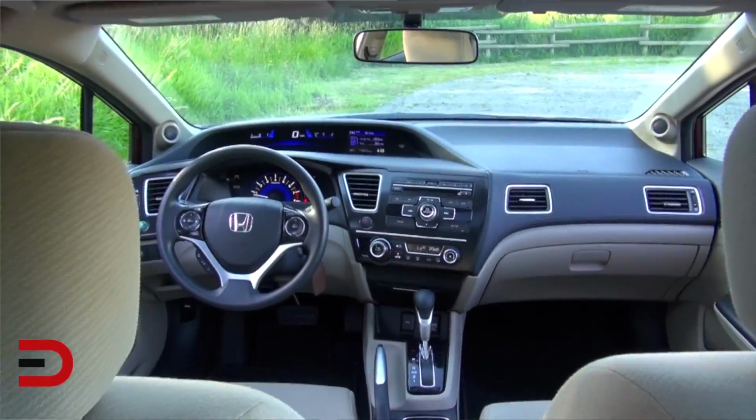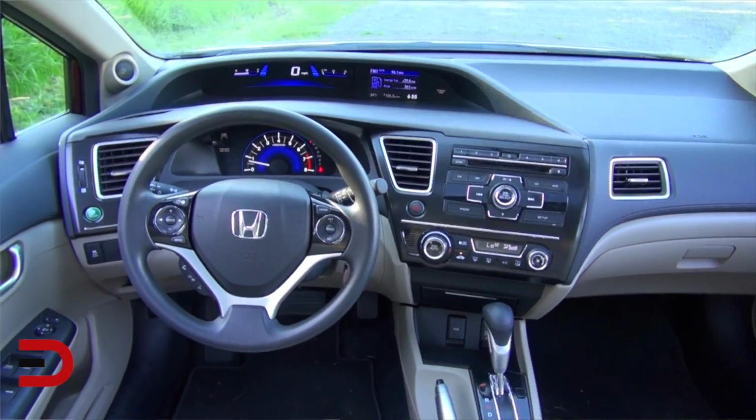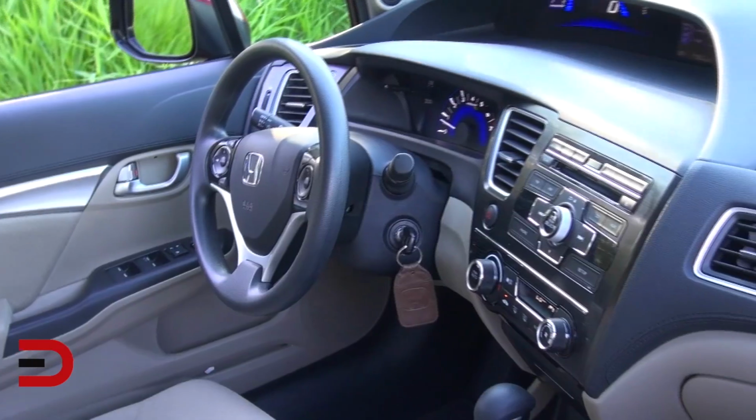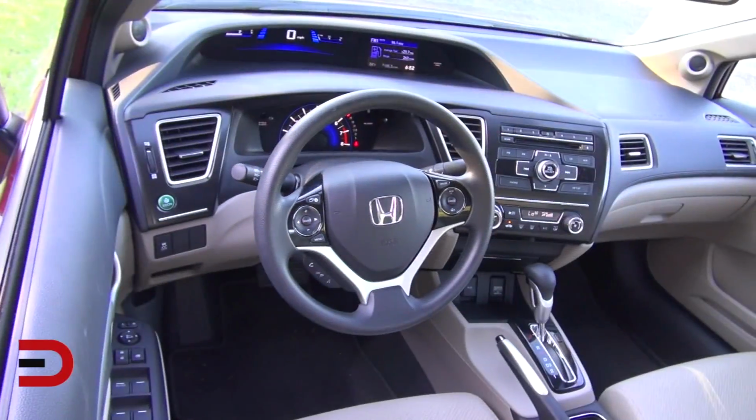On the inside, every Civic model has more popular standard features, including Bluetooth hands-free link, rear-view camera, Pandora interface, text message featuring, and steering wheel audio controls.